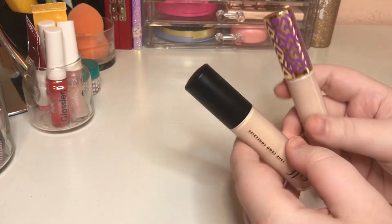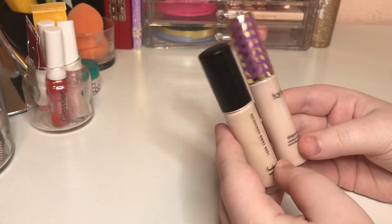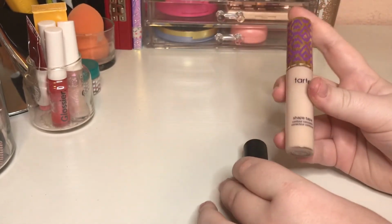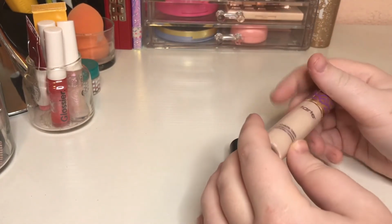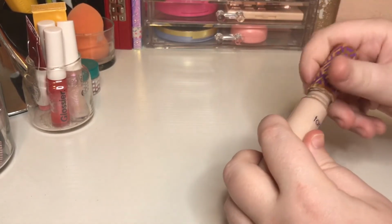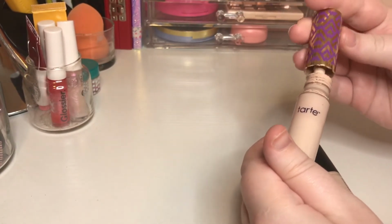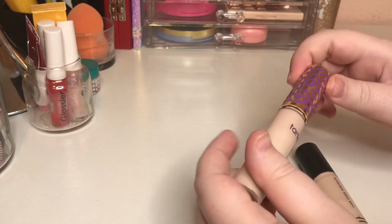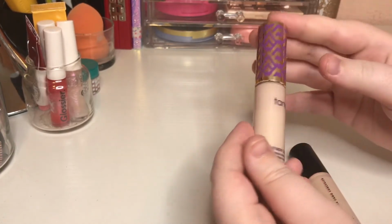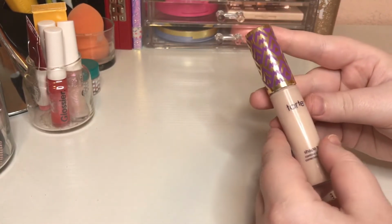My last two are the full coverage concealers that I have in my collection that I reserve for when I need high coverage. So the first one here is the Tarte Shape Tape Concealer. Mine's in the shade Fair Beige. I think this is my second one that I've had, but it's just kind of fallen to the wayside in my collection. So I'm trying to use this up and get it out of my collection because it's just hanging around. I still do like it, but I just am reaching for other things.